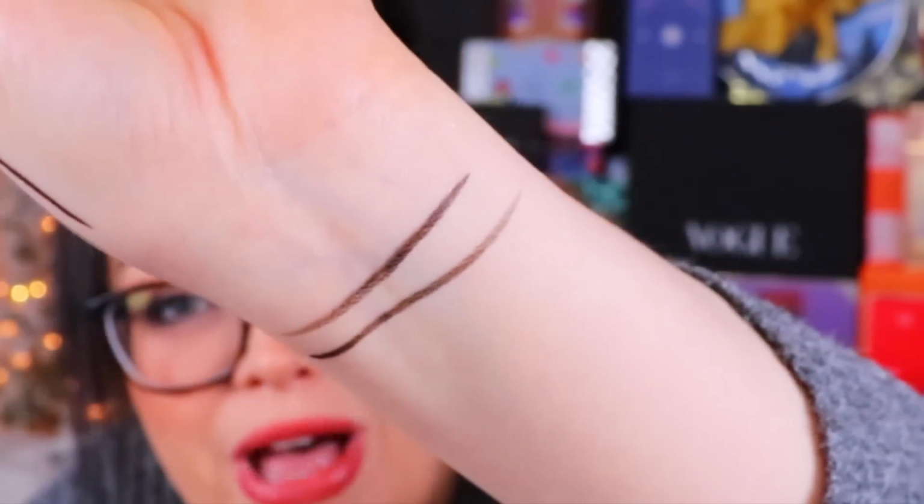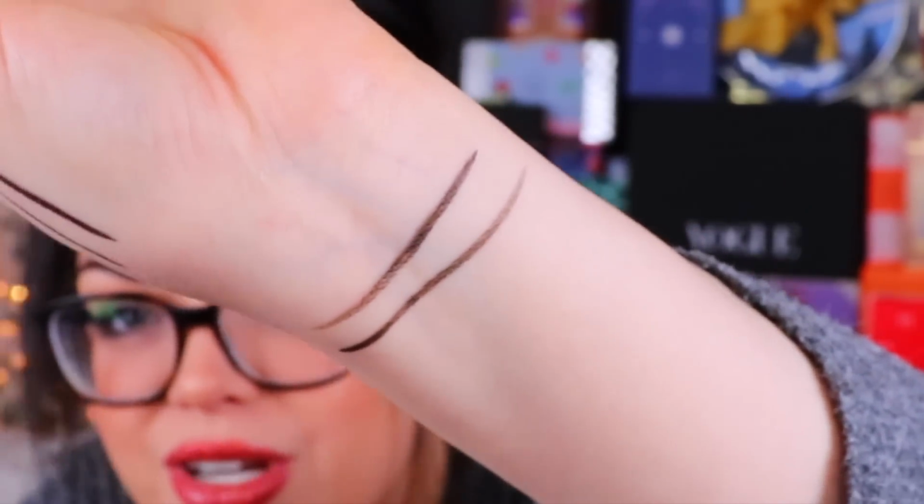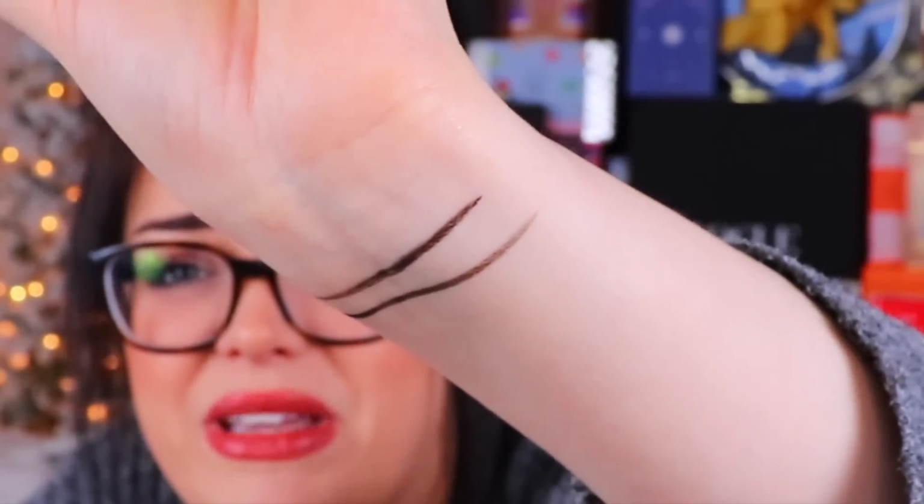Maybe they didn't want to give it an intensely deep name, like something like Void, because it's not the most black. Oh man, I hate swatching it there. Hold on. Is this dried out? It's definitely not the most black intense eyeliner I've ever seen. I'm almost wondering if this is a little bit dried out because it's not very great. This is not very great. I'm gonna say this is probably just dried out. I can't imagine that they'd be like, yeah, that's as good as we can do with black liner.